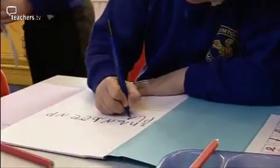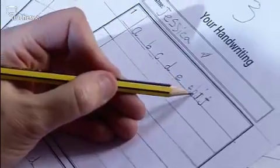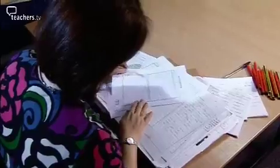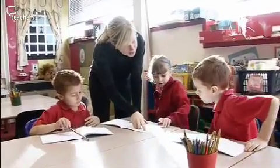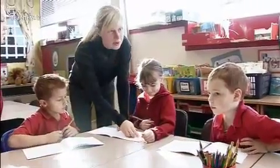What we're doing is we're working with some of our partnership schools to develop a handwriting booster for children whose handwriting isn't very automatic. The P and the I. Okay? And then you go on to the I, the R, the T.